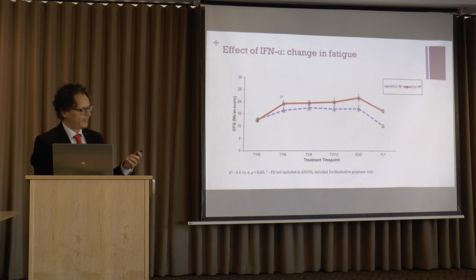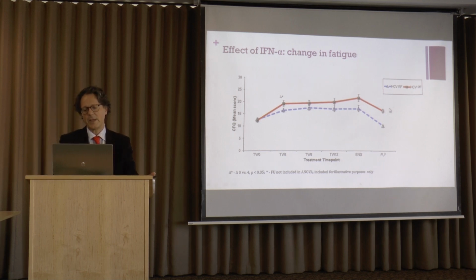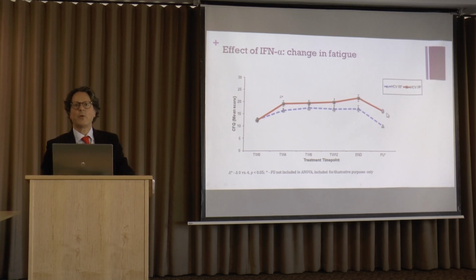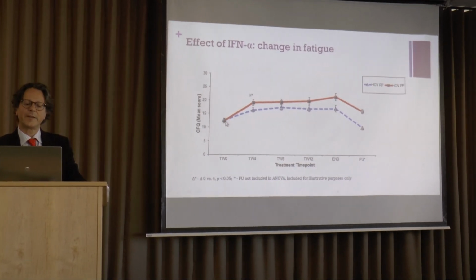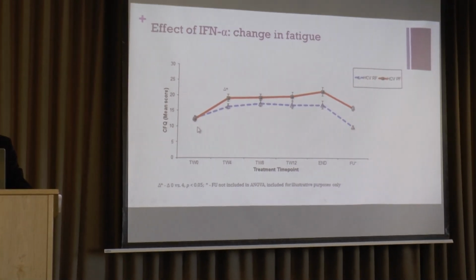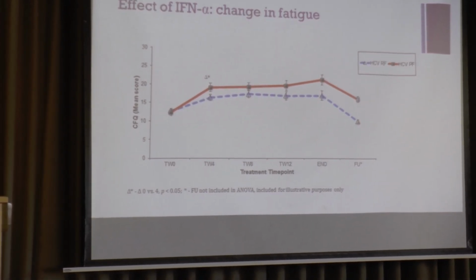The red line indicates the persistent fatigue. You can see the fatigue level in patients with persistent fatigue is obviously higher than in those without. There are 2 points I want to stress in this slide. First of all, at baseline, before they even start interferon alpha, there's no difference in the fatigue level. So it's not that people who have higher fatigue after interferon alpha and 6 months later had it before. At the beginning, they all start in the same way.